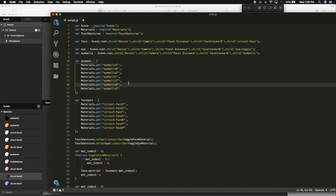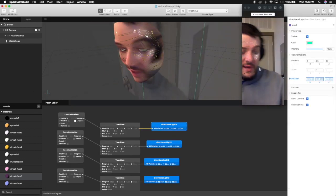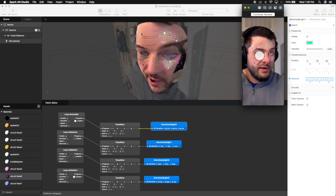They get to 6, they get to 0. 1, 2, 3, 4, 5, 6, 0. Over and over and over again. So that's how that all works. And that's how you get an effect where you can sit there and you can tap on it over and over and over again.